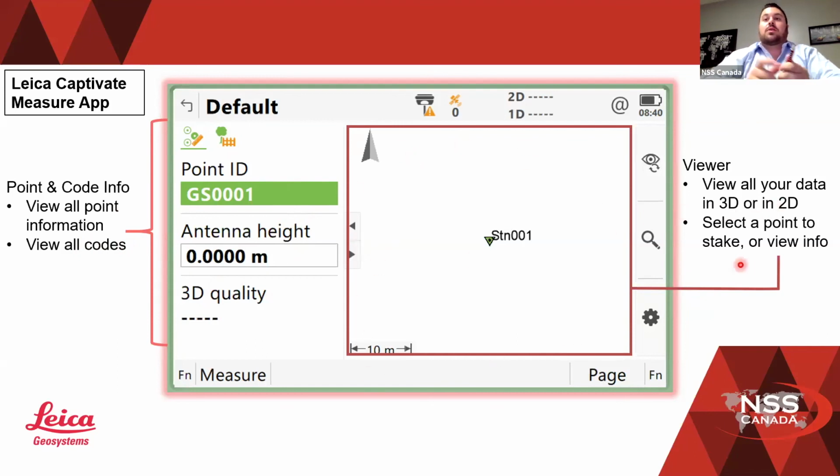So your 3D viewer, you can view all your data in 2D or in 3D form. And if you simply want to stake out a point or a line, you can actually hold it, say I want to stake this out, and you'd be good to go.